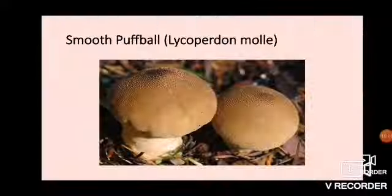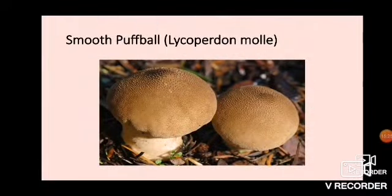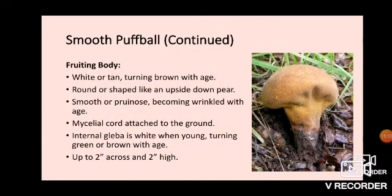Next species, just moving on. The smooth puffball, Lycoperdon molle. So again, this is Lycoperdon, not Apioperdon. So this one we can assume will be growing on the ground as we see it doing.